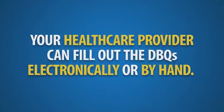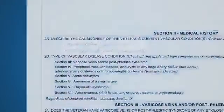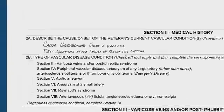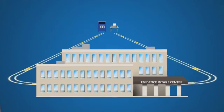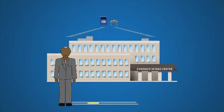Your healthcare provider can fill out the DBQs electronically or by hand. Legibility is important. If your healthcare provider completes the DBQ by hand, VA must be able to read the information. Once completed, providers may mail or securely fax the paper DBQ to one of two VA evidence intake centers based on where you live. Your accredited Veteran Service Officer or VSO representative may also submit completed DBQs directly to the appropriate VA evidence intake center.